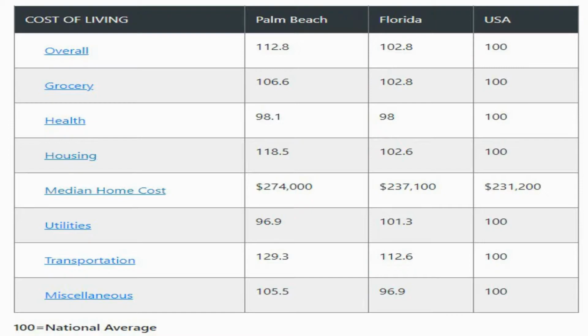Okay, so we talked about the prices of homes, we talked about what it's going to cost you monthly, whether you're buying or whether you're renting, and how property taxes and insurance are going to come into play. Now let's talk about what it's going to cost you to heat and cool this thing. So the national average, actually we're just under the national average in Florida at 96.9%. So it's going to be a little bit cheaper than the other parts of the country to live here.